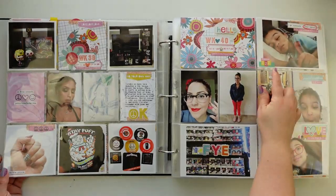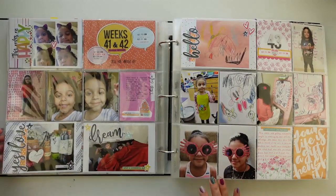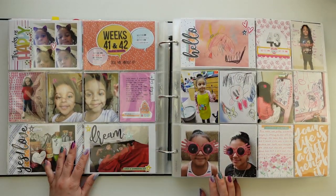And I take a lot of pictures of my little one sleeping, but it's the only moment in the day where she's not running like a crazy person.